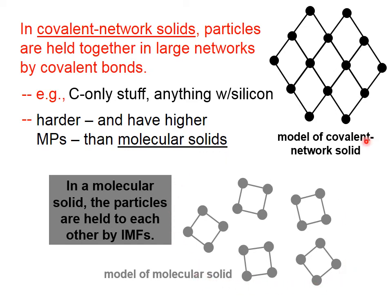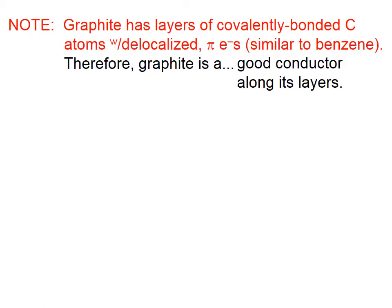A covalent network solid at the top of the screen consists of this never-ending lattice, this three-dimensional array, each atom of which is held to a number of neighbors, 3, 4 neighbors, by strong covalent bonds. In a molecular solid, the molecules are connected to each other by weaker intermolecular forces, which I've represented here by dotted lines. Graphite has layers of covalently bonded carbon atoms with delocalized pi electrons, similar to benzene having pi electrons.